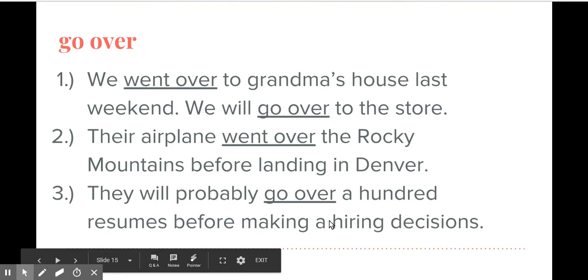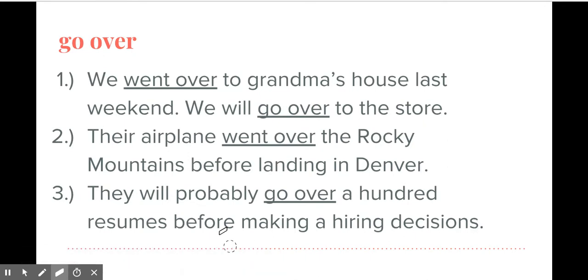And this should say making a hiring decision. So I will edit that. Just know that there's no S here in this sentence. It should be making a hiring decision. So we'll take this and erase that. There.